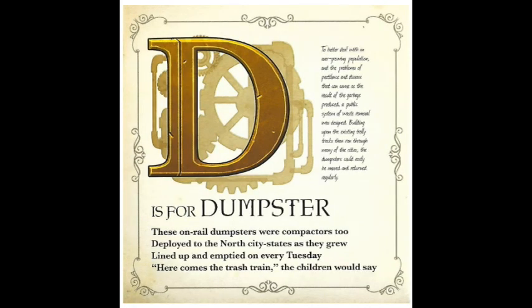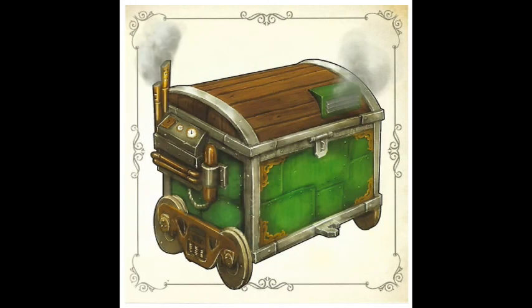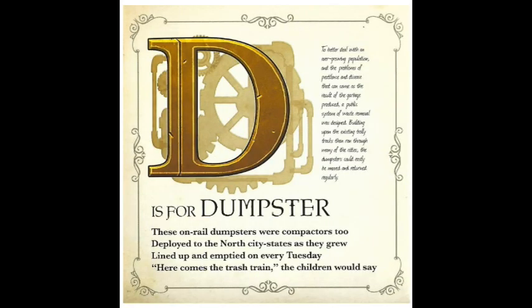D is for dumpster. D is for dumpster. These on-rail dumpsters were compactors too, deployed to the North City states as they grew. Lined up and emptied on every Tuesday. Here comes the trash train, the children would say.